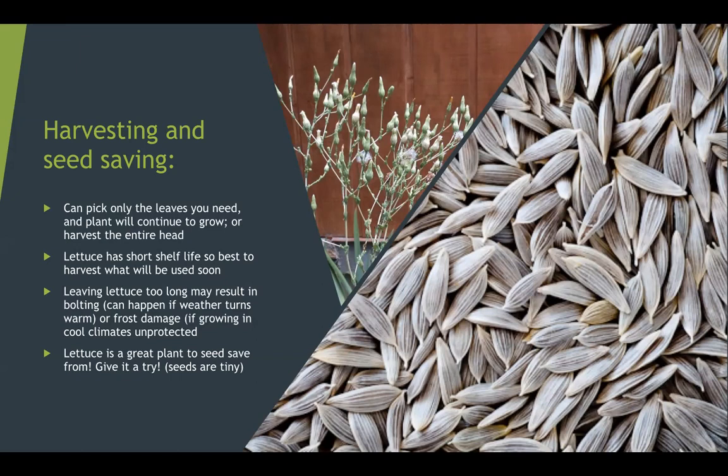Leaving lettuce too long without taking any of the leaves off might result in bolting, so the plant's just going to go right to seed. That also generally happens when weather goes warm. I know that every year I fight this with my cilantro, which loves to bolt to seed. Really likes it. But lettuce is a super fun plant to seed save from, and you can see here in sort of the middle upper portion triangle, there's an image of the lettuce seeds.